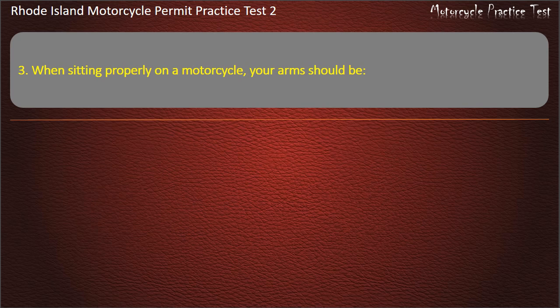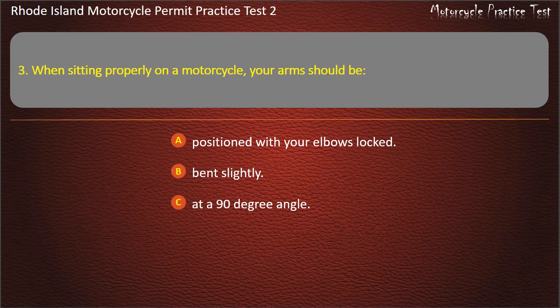Question 3. When sitting properly on a motorcycle, your arms should be positioned with your elbows locked. Bend slightly. At a 90-degree angle. Positioned with your hands above your elbows. Answer. Bend slightly.